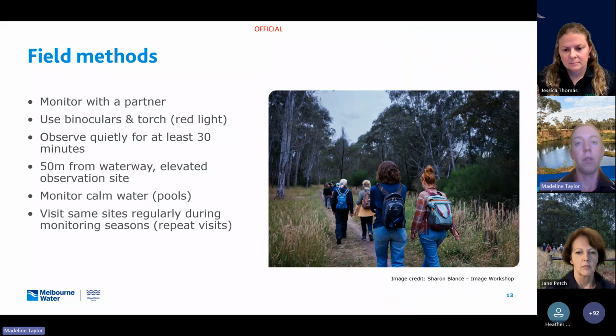So just some tips on field methods. It's always good to go observe platypus with a partner, for safety, because you are by a waterway. If you do have them, bring a torch or binoculars. Don't forget to have a torch that has a red light setting. And observe quietly for at least 30 minutes at your chosen spot. Platypus can be quite shy and elusive, so this just increases your chance of seeing one.